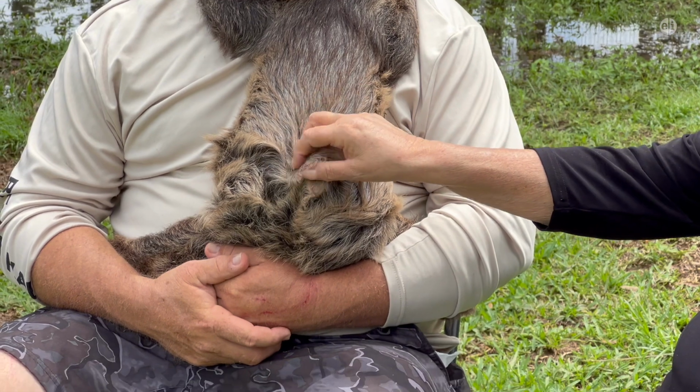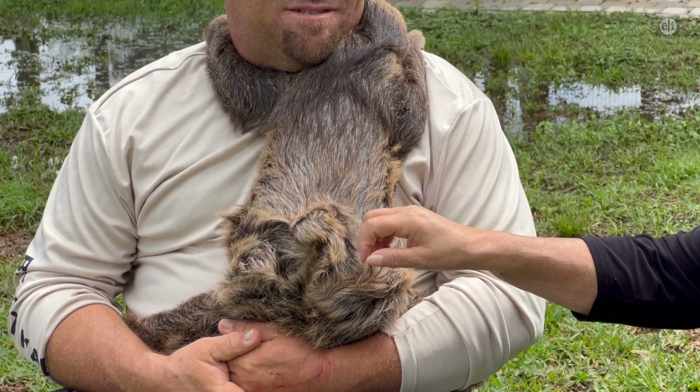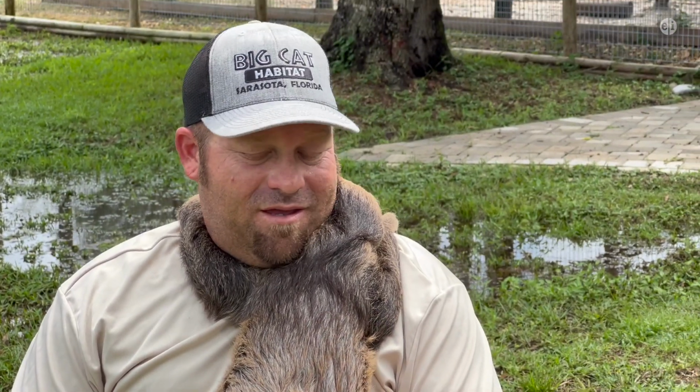Clayton, we always have interesting things with you. You've got a little creature here. Oh, isn't he amazing? And who is this guy? This is Dash. Dash the sloth. He's a two-toed sloth, and he's a wonderful addition to the family out here.